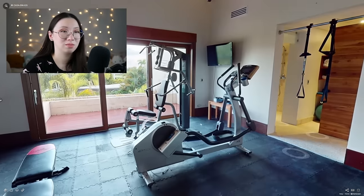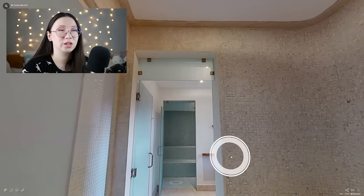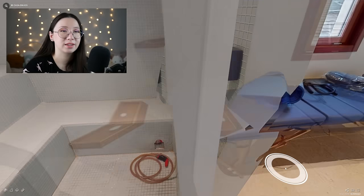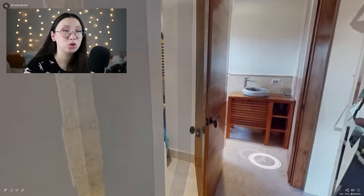Alright, we have a gym. That's really nice. And gym storage. Oh, do we have a steam room? Yeah. And even a massage table, I assume.